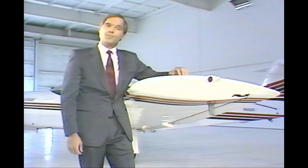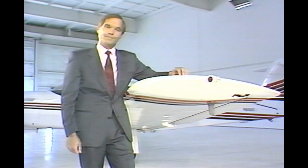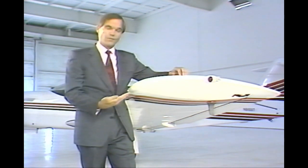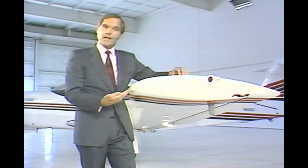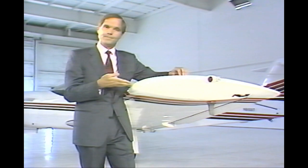Actually, lift acts perpendicular to the relative wind, and the relative wind is just opposite to the flight path of the airplane. As we're in a descent, this relative wind would be more from the bottom of the wing, and in a climb, the relative wind would be more from the top of the wing.